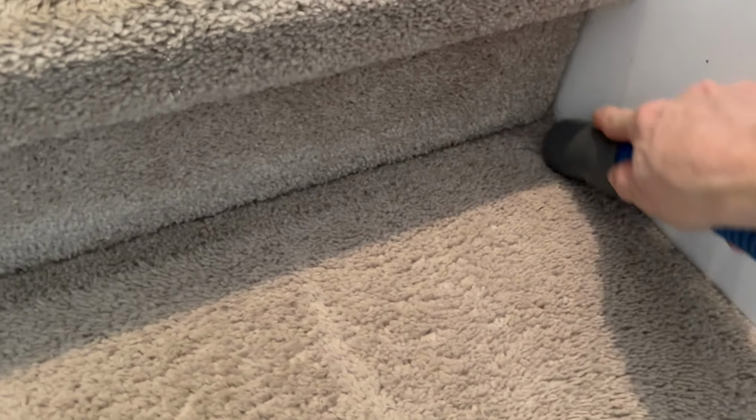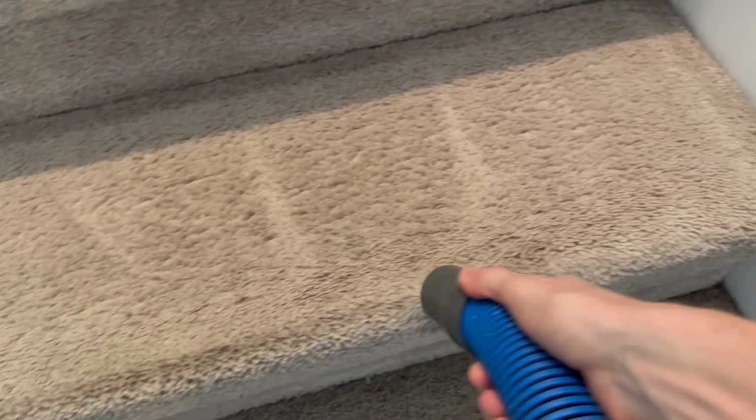Another thing we do is when we're done, we actually go back and suck out the corners of all the stairs. A lot of people skip this step, and it's kind of bad, because even after I've cleaned this, you can still see there's some debris and stuff in the cracks of the stairs and some hair. So really all it takes is just a few seconds here with the bull nose, and now that's a much better stair.